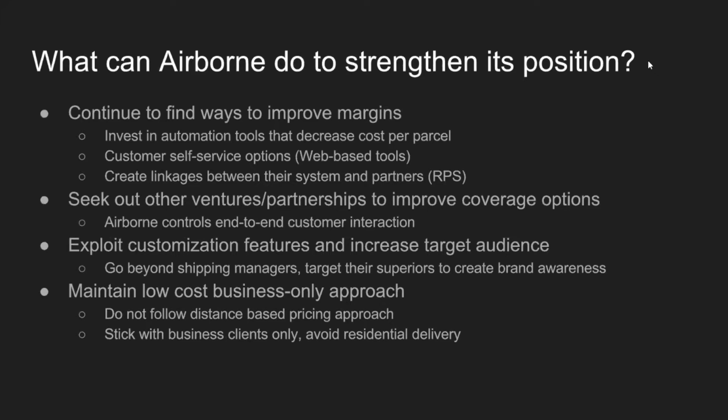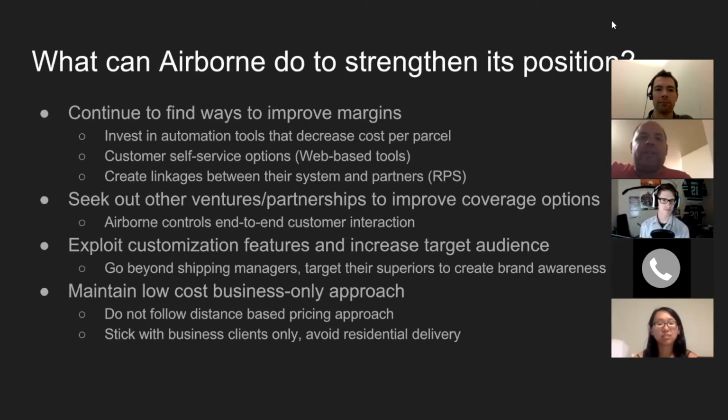So what can Airborne do to strengthen its position? Airborne presently, at the time of the case, was a B2B low-price carrier that offered highly customized solutions. To strengthen its position, they really need to continue to take steps to improve their margins. This would include investing in further automation tools that allow higher efficiencies and less cost per parcel. The same automation tools should include some measure of self-service for their customers, so that direct sales related expenses could also be reduced. An example of this would be to update their website to allow for direct customer interaction.